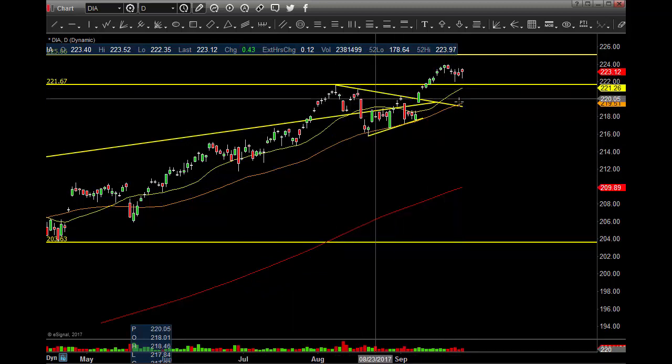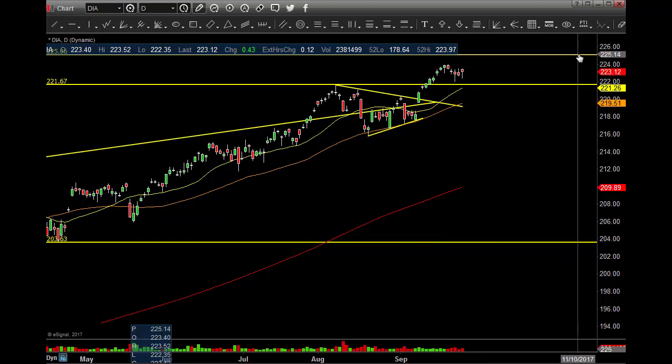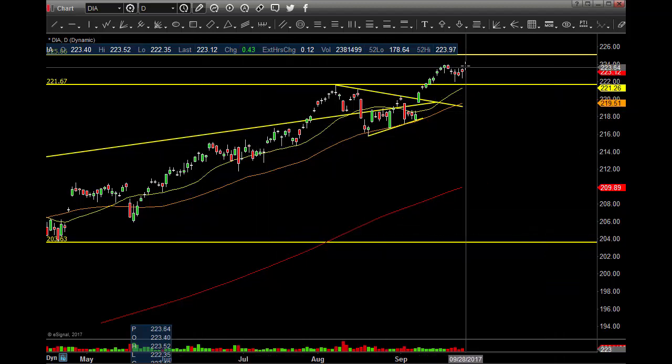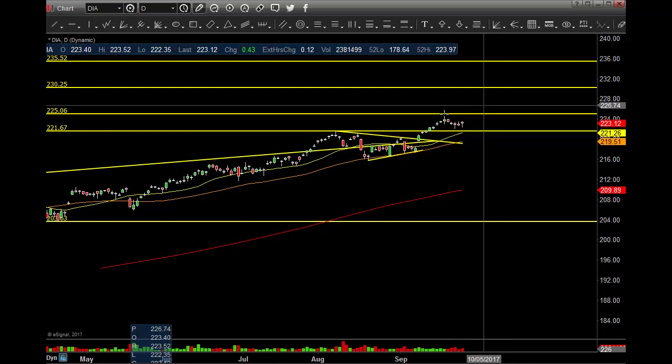We did break above this line, so we had a little bit of a push. We almost got to the 225. We talked about that. We talked about 220, 215, and everything's been playing out with this one. 225 would be next, of course. 230, then 235. Pretty much $5 every one.